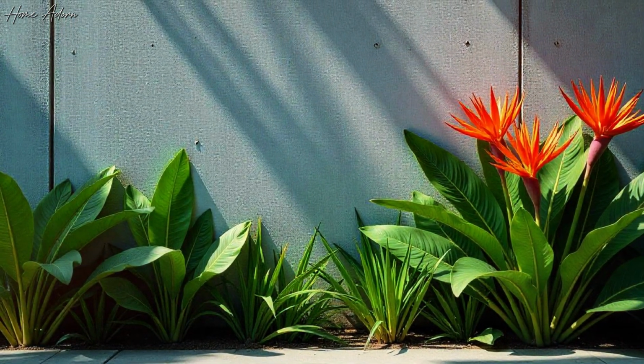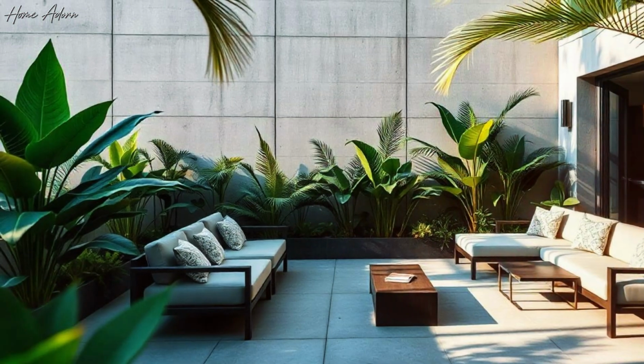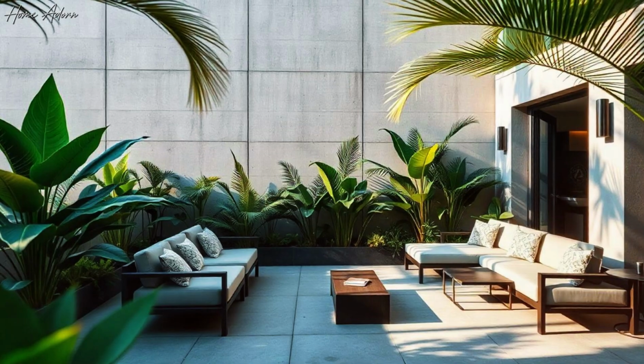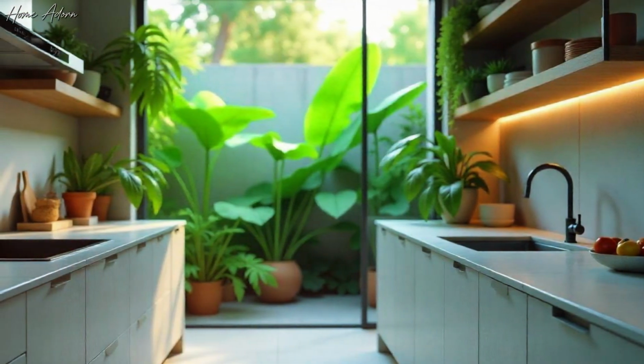This blend of raw materials and lush foliage provides a serene environment. The juxtaposition of solid shapes and natural softness conveys a sense of serenity, a sanctuary where modern design and the bright soul of the tropics blend seamlessly.